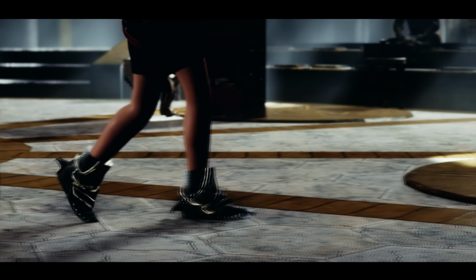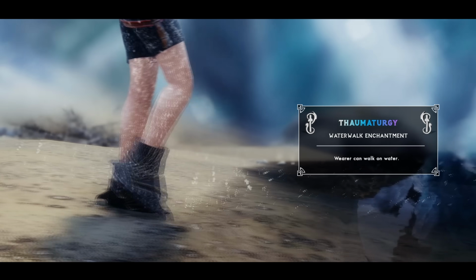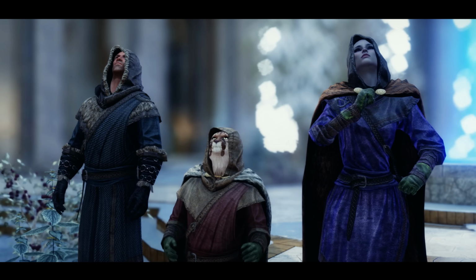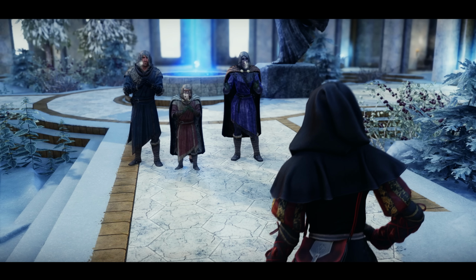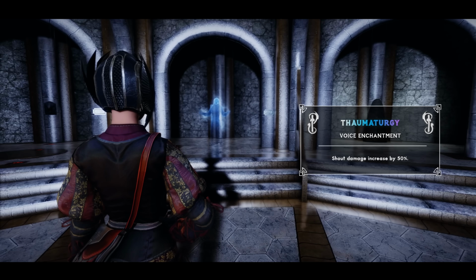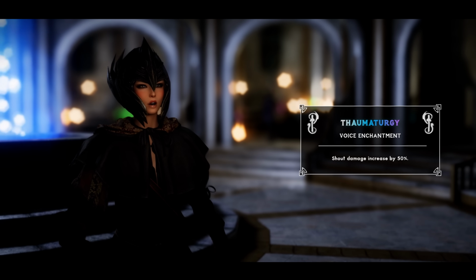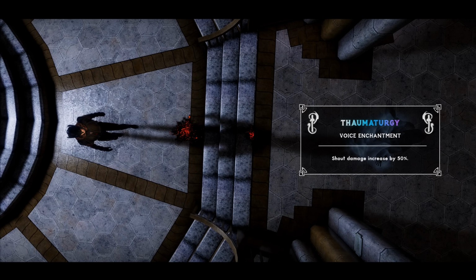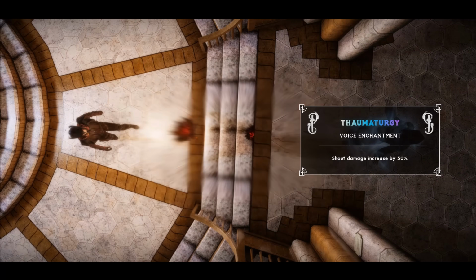For example, utilizing the boot-specific water walking enchantment, players are able to physically walk on water surfaces. Similarly, utilizing another boot-specific acrobat enchantment, they can decrease their fall damage by up to 50%. By improving their helmets using the enchanting system, players are able to increase the damage they deal with shouts, making this originally underwhelming ancient magic a useful tool in combat with 50% increased effectiveness.